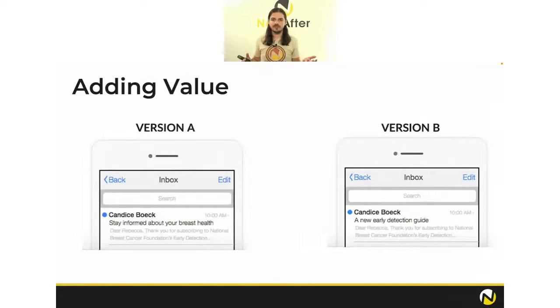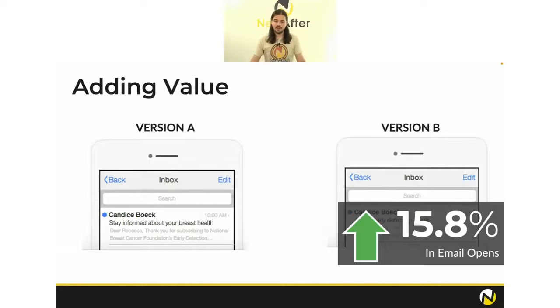Which one of these things do you think is actually more valuable? Version A is a little bit passive. It's just information that I can get about my breast health. Version B is something I can take action on. It's a new guide that I can use right away. So I feel the value in the subject line because I can take action immediately. And by adding that little bit more value, it led to a 15.8% increase in email opens.